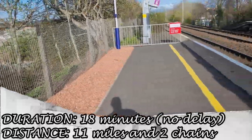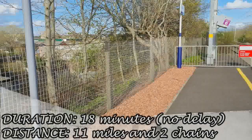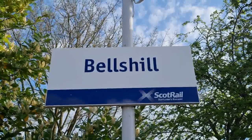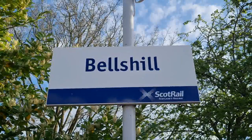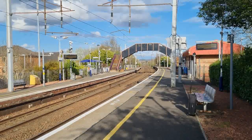There's good brakes. One more station and we're done. Well, final station of the day, Bellshill. ScotRail operated, two platforms. I'm done. I'm famished. Tell you what though, having only a couple hours sleep on the coach, which I'm surprised I got, I don't feel as bad as I thought I would.